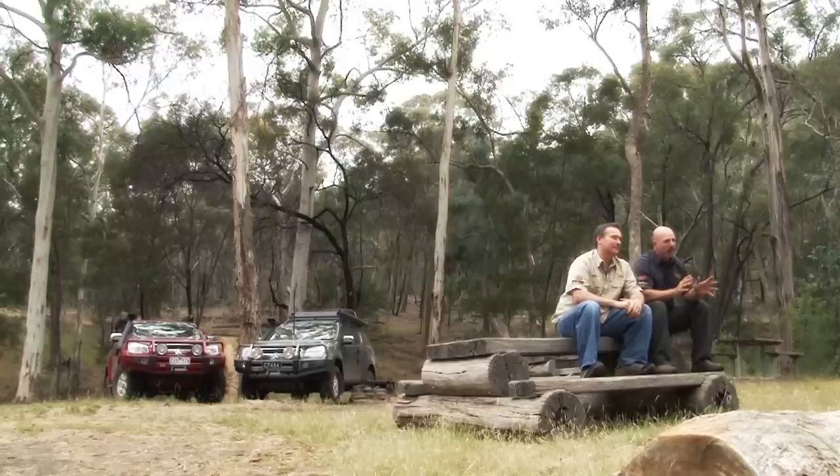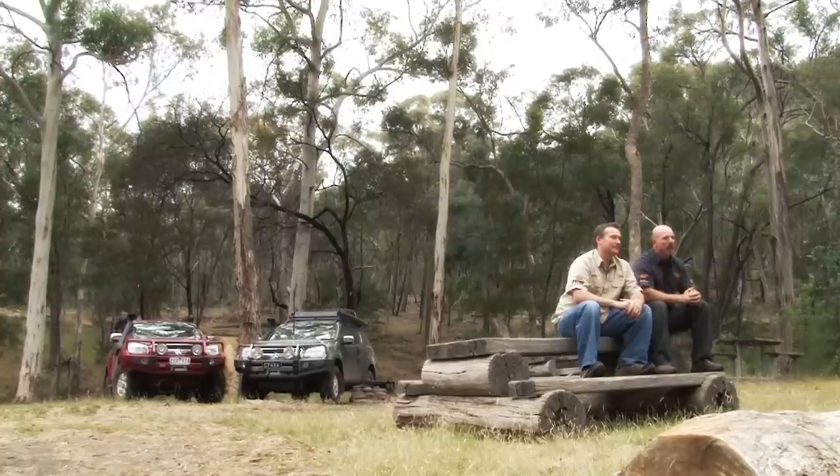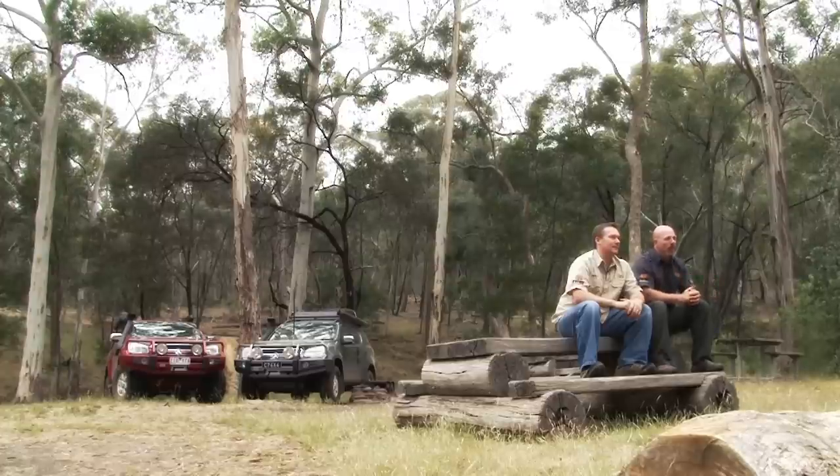Now, those Colorados are turning out to be quite good, capable four-wheel drive vehicles. Our two we've been testing for well over a year now, and they're going quite well. And Simon, the trips that I've been driving them on, they've been fantastic. I've been really pleased with them.